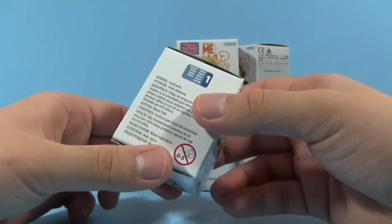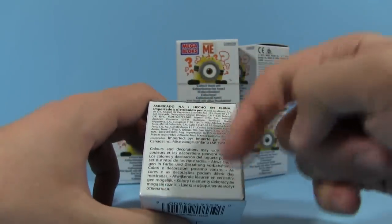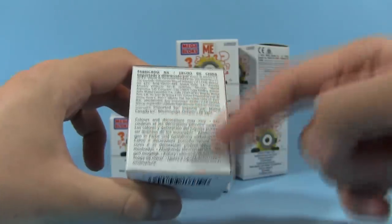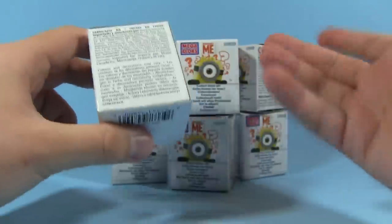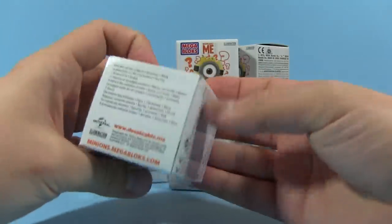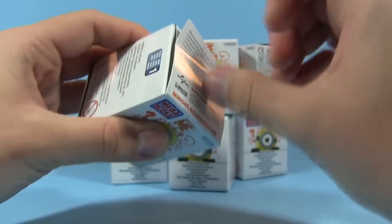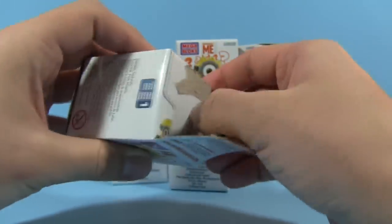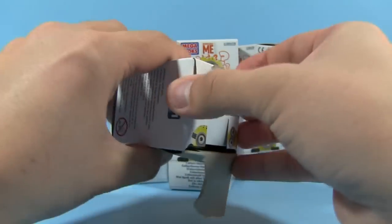The other thing that I find interesting is that usually on the boxes, especially on the back, they have the actual character and they would say, here are the Minions that you can get. This time around, it's not the case. So I'm really intrigued to see what is actually inside these. Without further ado, let's go on ahead and tear into, oh, look at that. That's cool. Nice packaging. I like that. All right.